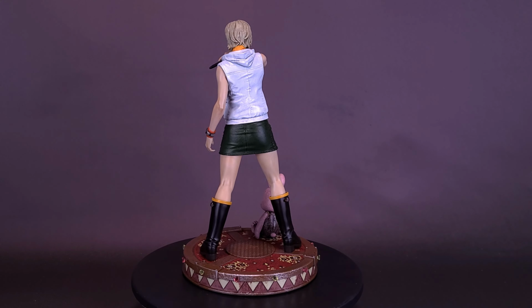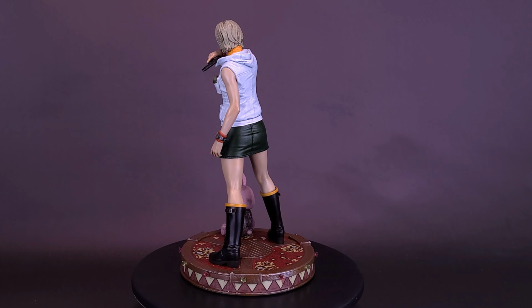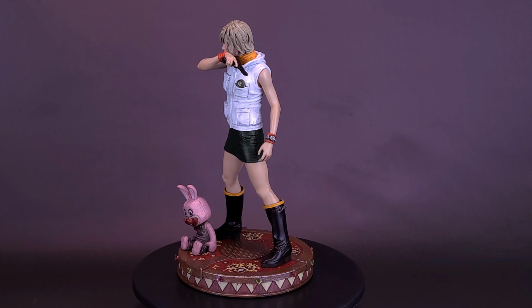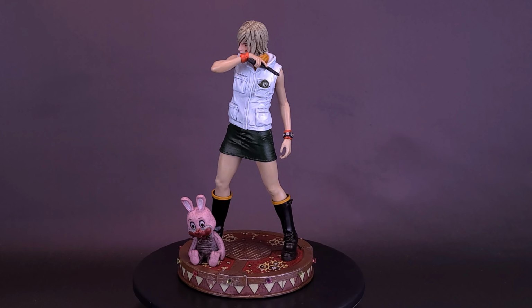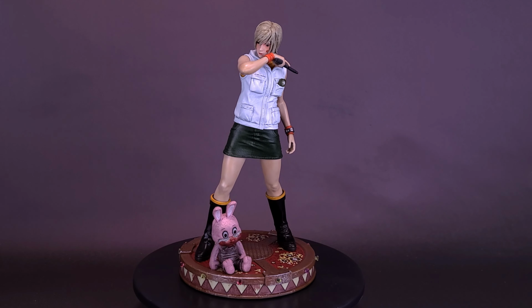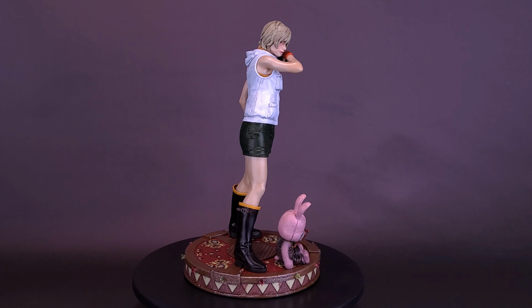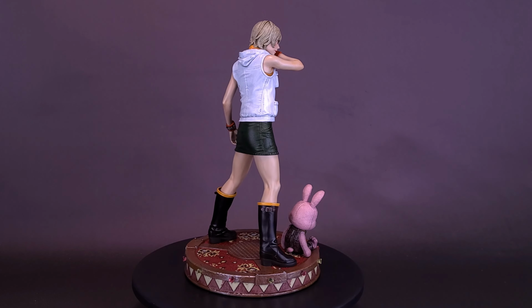But I think for 186, you're getting a pretty nice looking statue overall, well painted. And of course, the first statue of what will be, I'm guessing right now, a trilogy, I'm sure with many more statues planned. Once again, a big thank you to the folks over at Numskull that provided this sample of the official Silent Hill 3 Heather Mason limited edition statue.